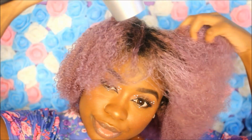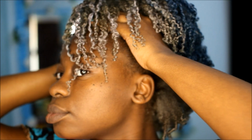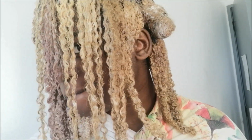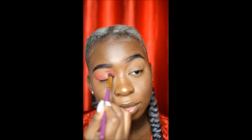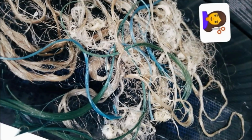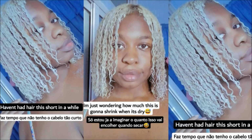But as time went on, I started to get annoyed as soon as I saw my roots growing in. So then I became a bleach addict. I went from bleaching my hair once a year to like once a month. But I later realized that that was something that just wasn't sustainable for me, my hair, and the health of my hair. So I decided to just cut all of my hair off. Well, not really all of my hair, but most of my hair.